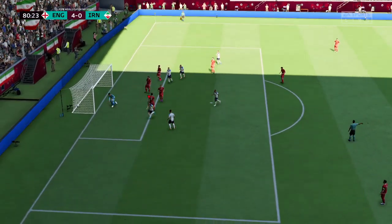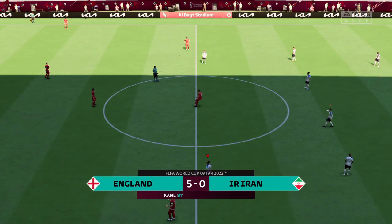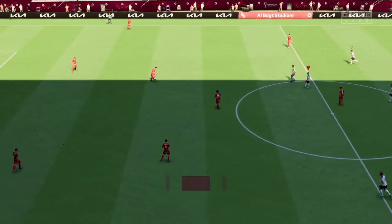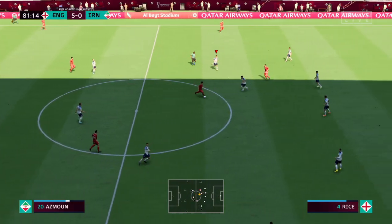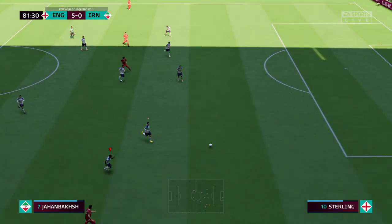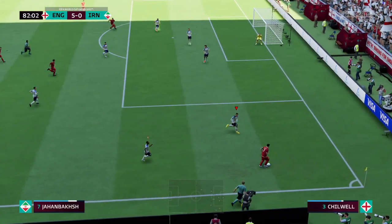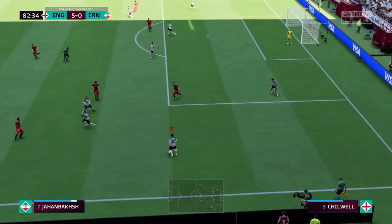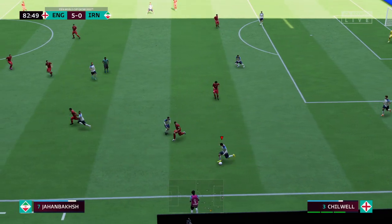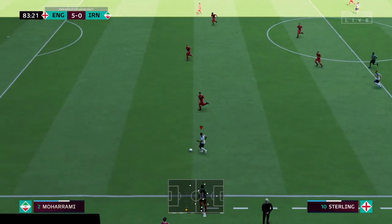Kane! What a lovely strike! Lethal piece of finishing. Drilled home with true conviction. Tremendous goal. It's a massive lead, and it's very hard to imagine them losing it now. Jahan Bakhsh. Now, space for England out wide.